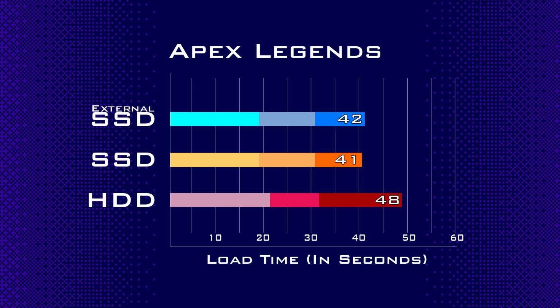This one only saw about a 20% increase, and it appears to be just in that last sector of loading. Everything else seemed to be loading about the same. This is a very connection-based game, so that probably has a major influence on the lack of difference.